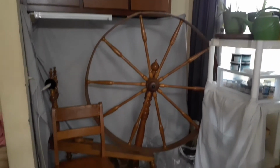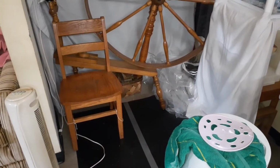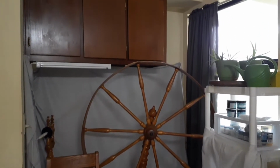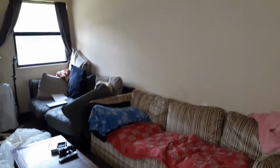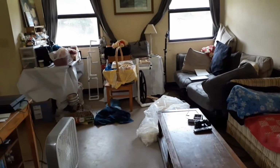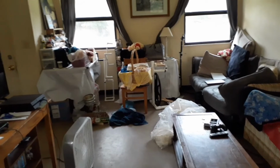So this was the laundry room. It's not all that big, and my great wheel just fits in there. So that's part one. If we turn to the left, we have the living room. And I didn't clean up, guys. This is realness. There's one of my workstations over there.